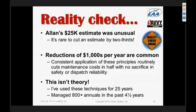Now, I do want to point out that Alan's case was unusual. It was quite extreme. We don't see $25,000 annual estimates all that often, and it's not a common occurrence to be able to cut the cost of an annual by 2/3, but we routinely cut them in half by saying no to stuff using these basic principles that we're talking about. And this is something that every aircraft owner should be doing. For years, I went around teaching seminars to aircraft owners on how to do this, and now I'm doing it in the form of webinars.